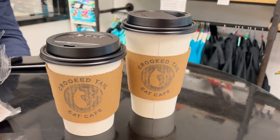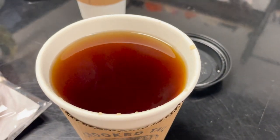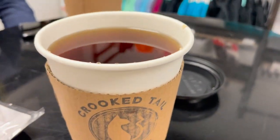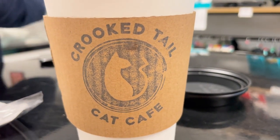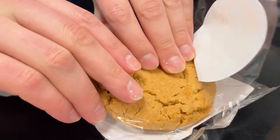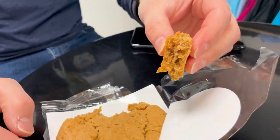So here is a quick look at our drinks. I got an apple cider drink. And Seth got the Maine Coon specialty drink. So here is my apple cider. It is very warm. I'm gonna give it just a quick second to cool off. But until then, we'll go ahead and break into our snickerdoodle cookie and see how it tastes.